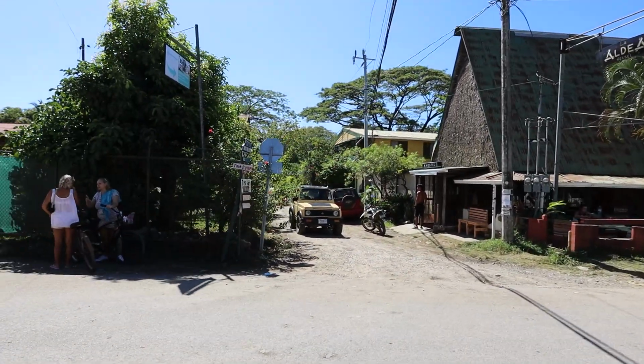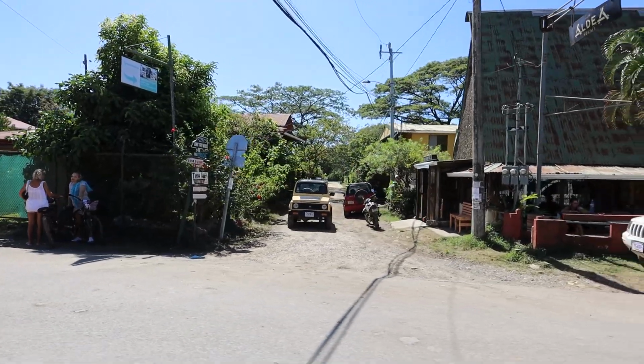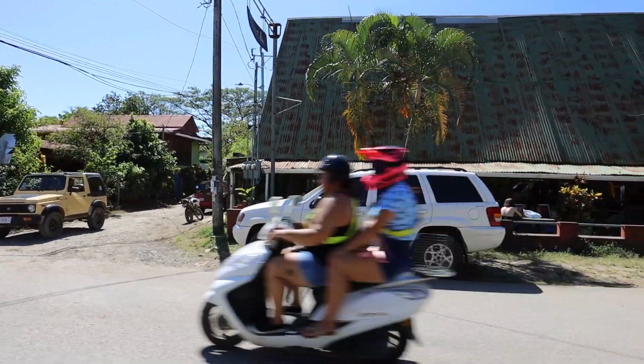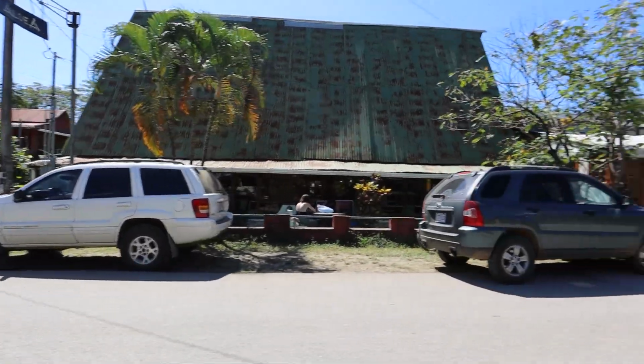This is another beach access road as well. So you can go down there and park, get to the beach, or bike down and walk, whatever your mode of transportation is.